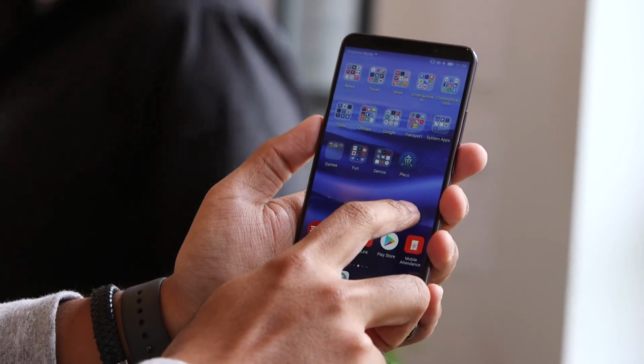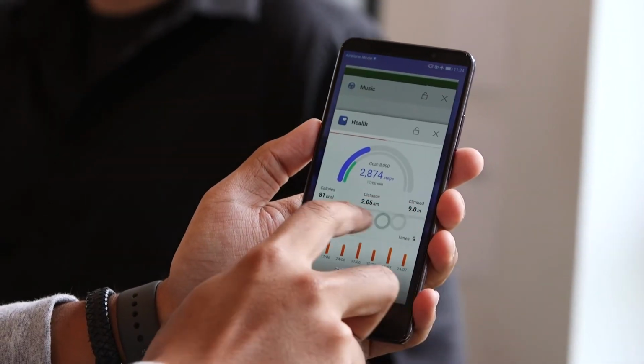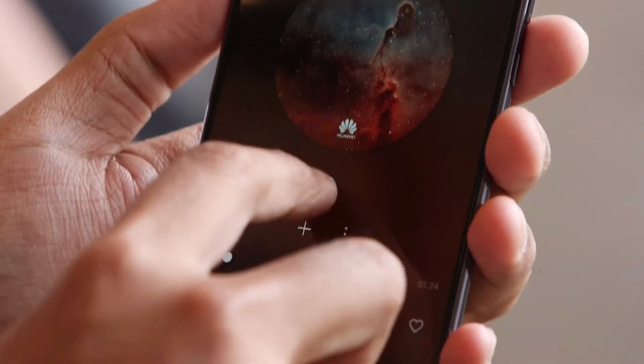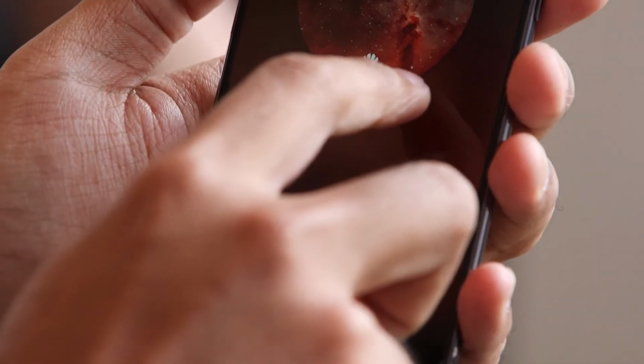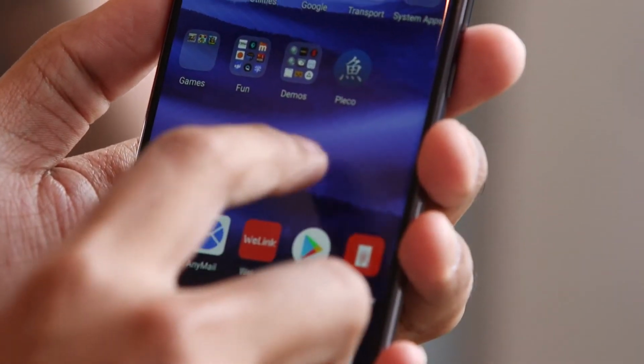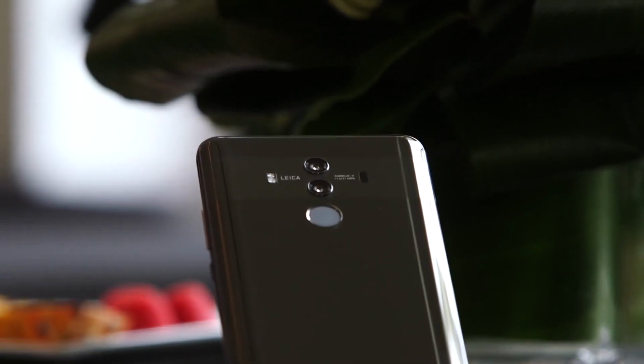All told, the Mate 10 is shaping up to be a solid successor to a phone that we liked more than we thought we would. The Mate 10 Pro, on the other hand, well, we're not convinced it has enough going on to really earn that Pro title. Stick around for more, we'll be testing these things more thoroughly very soon.